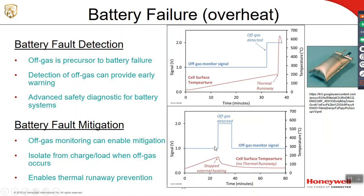Now in this example, the same type of battery, the seal broke, but in this example they actually wired the controller back to a disconnect switch, and as soon as the off-gas detector detected the off-gas, it immediately shut down the charging, or the abuse factor, and then the battery never went into thermal runaway. So that shows you even in 6 minutes or under, you can still prevent thermal runaway.